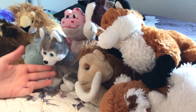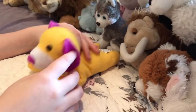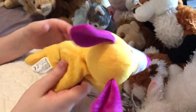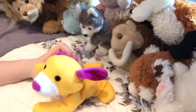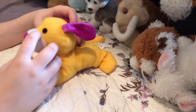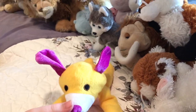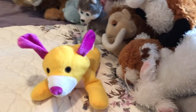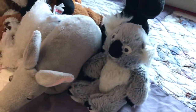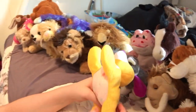Yeah. So the next one, we have this cute little puppy. Is that a Beanie Baby? No, it's not a Beanie Baby. I don't know what this is. He's just a stuffed animal, a puppy dog. Oh, a baby toy, it looks like. Yeah, it looks like a baby toy, but very cute. All this came together, we got like three bags. We would have just gotten the Webkinz, but they're bags with multiple stuffed animals, and they're different kinds, so yeah.